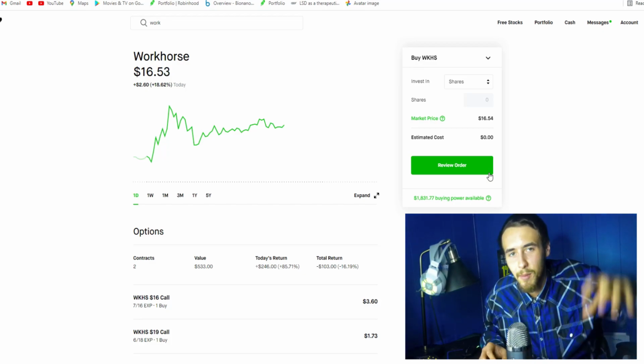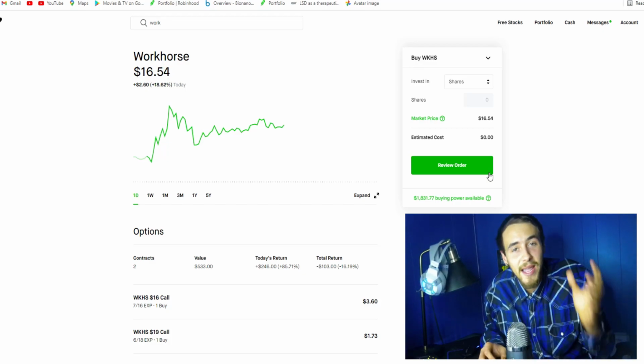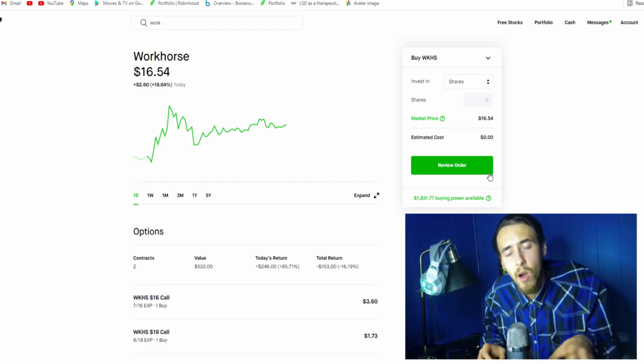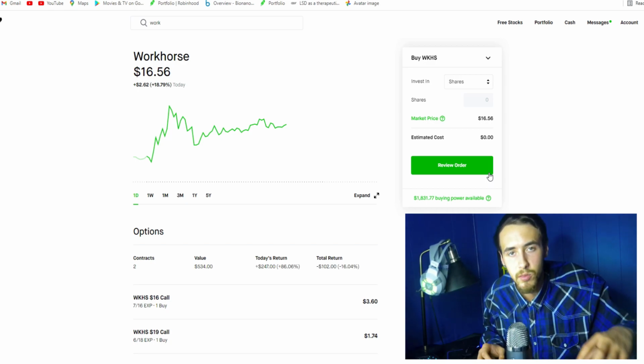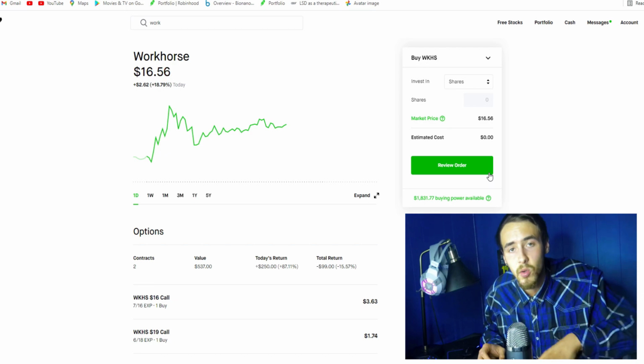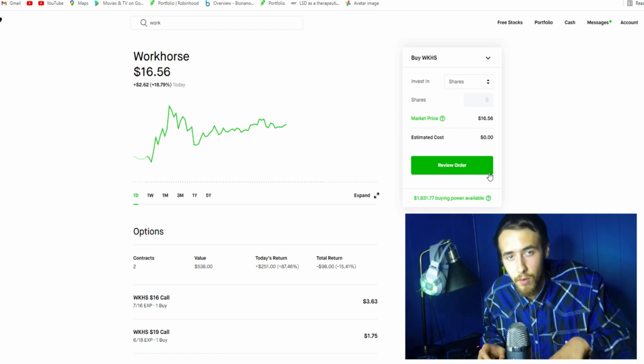We are going to be talking about Workhorse because they are up about 18% today on some very good volume. What is pretty crazy here is shorts are continuing to double down on their short positions, going from about 44% short interest now to almost 50% short interest. This is going to lead to somewhat of a Clover event, possibly even bigger.